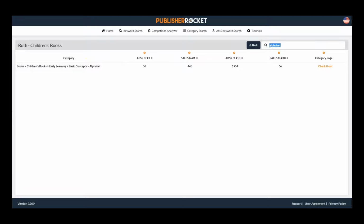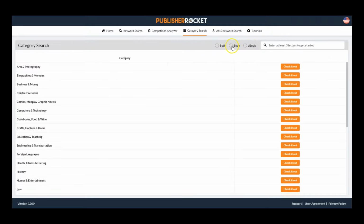So if we were doing architecture, then it would bring up the category there under children's books as well. So you can check a whole different area of different categories, and this will also be a great tool to be able to find out what categories aren't competitive and what you could do.